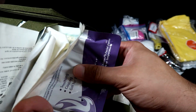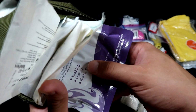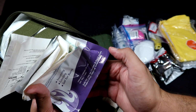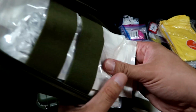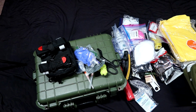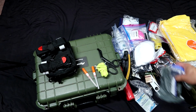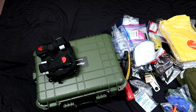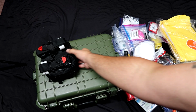And to go along with those, actually no, I don't have that in here, sorry, my bad. This guy here is a burn dressing. Just a wet burn dressing with burn gel on it. So that's it for that kit. I hate repacking this. It's going to be fun.